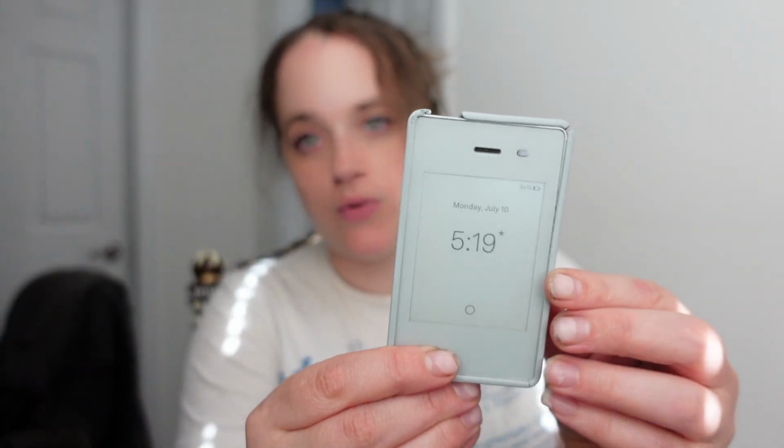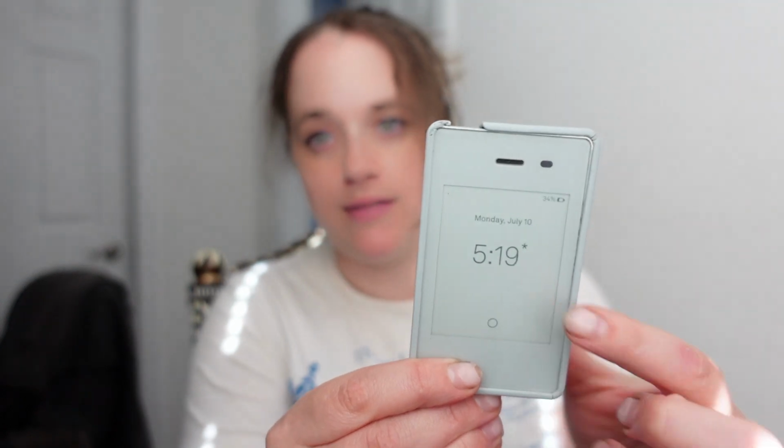What this device is, it's a basic cell phone. It is an e-ink screen. As you can see, there's a little notification bell right there. It tells you the time, it tells you the date. It gets text messages, it gets calls.